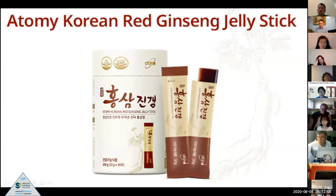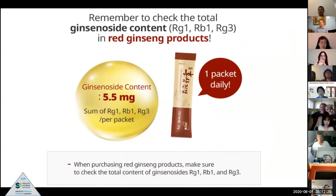So we just got this new red ginseng jelly stick in our US market. I got my first shipping this past Tuesday, but I had to deliver them all out, so I don't have anything left in my hand now. It comes in a cylinder box like this, and it comes with 3 packets in there. It comes in a jelly stick format.